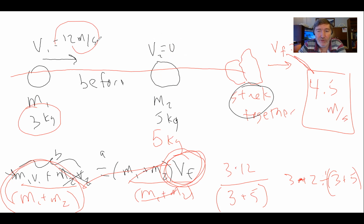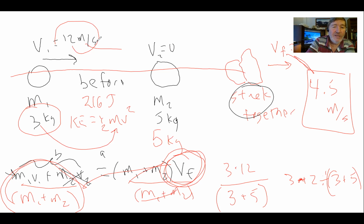Okay, I'm starting to see more answers now, and good. The answers that I'm seeing are all the same number, so that's reassuring. It looks like you guys are in agreement that the total energy before the crash is 216 joules. And if you're one of the few people who didn't get that, remember that kinetic energy is 1/2 mv squared. So if m is 3 and v is 12, type it in, and we should get 216. That's how much energy we have before the crash.